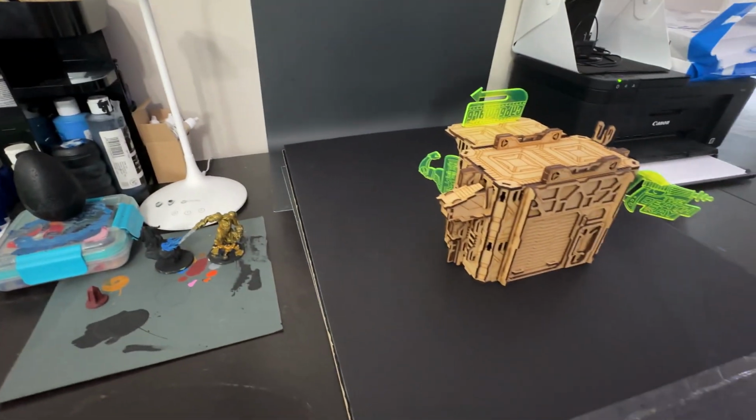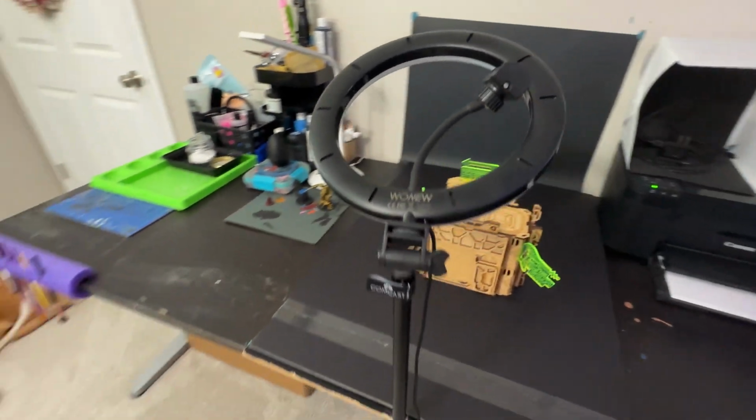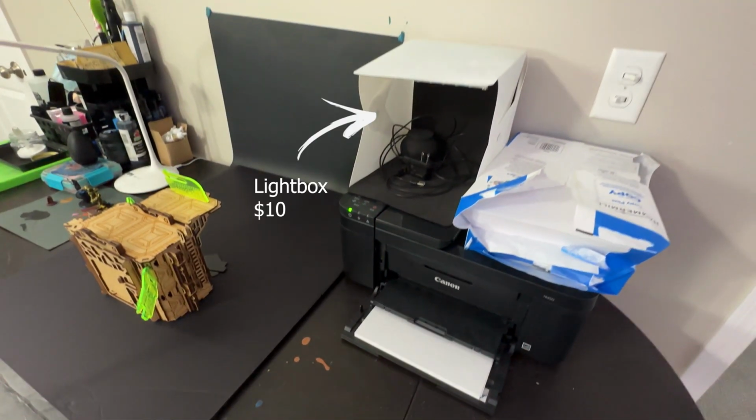I'm still trying to get better with my photography, but I made a little area where I use poster boards and foam boards as backdrops with another ring light. I also have a small light box from Reaper.